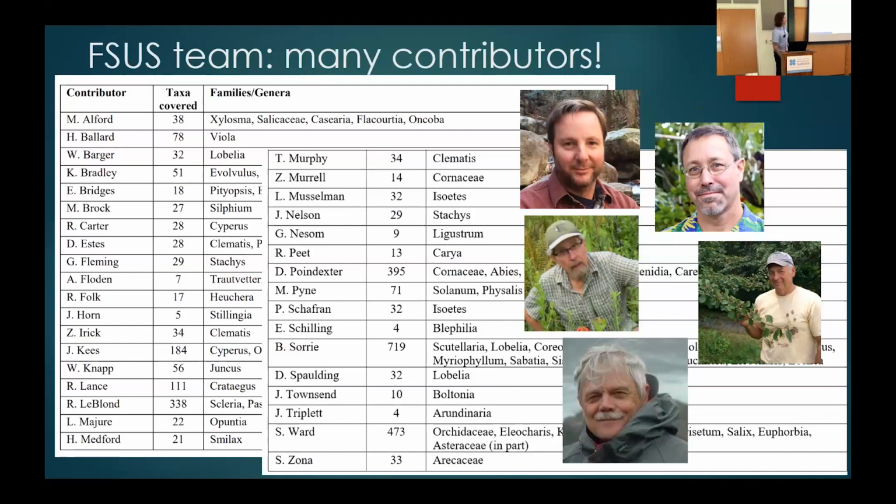Of course, as I mentioned, the Southeastern Flora team consists of many collaborators. Here are just a few people who have contributed some of the dichotomous keys. And if you're uncertain what a dichotomous key is, you'll see in a little bit in this presentation. Some people have contributed on maybe just one genus or family, others quite a few. So we're very grateful for their contributions and collaborations.